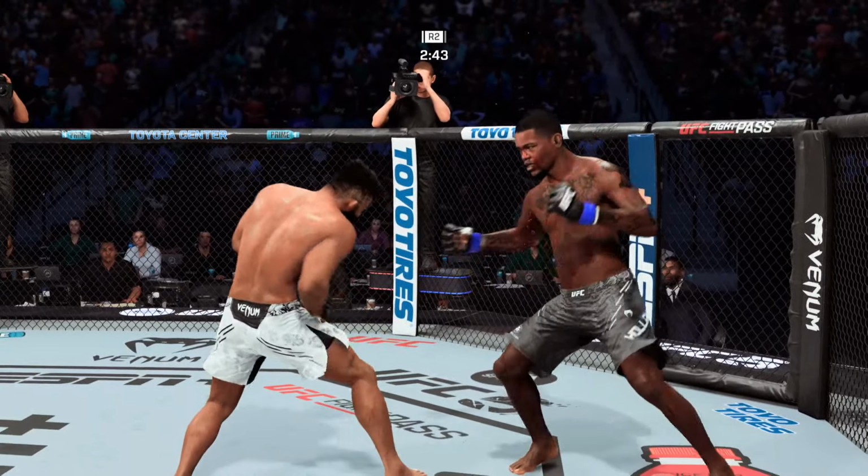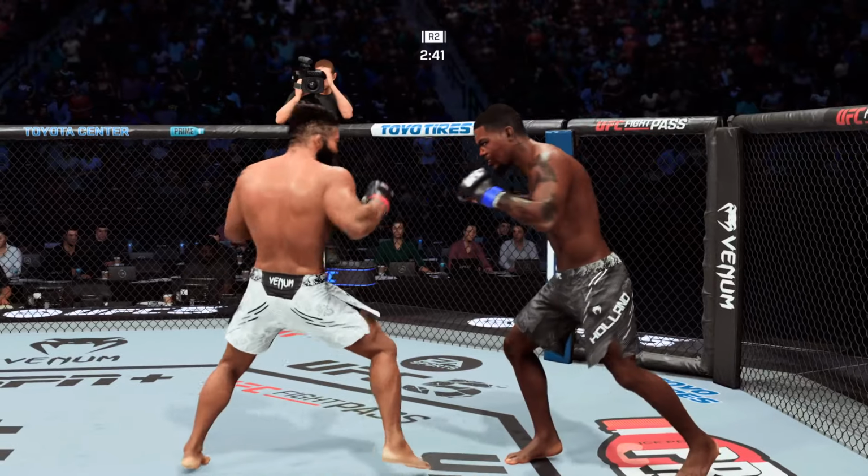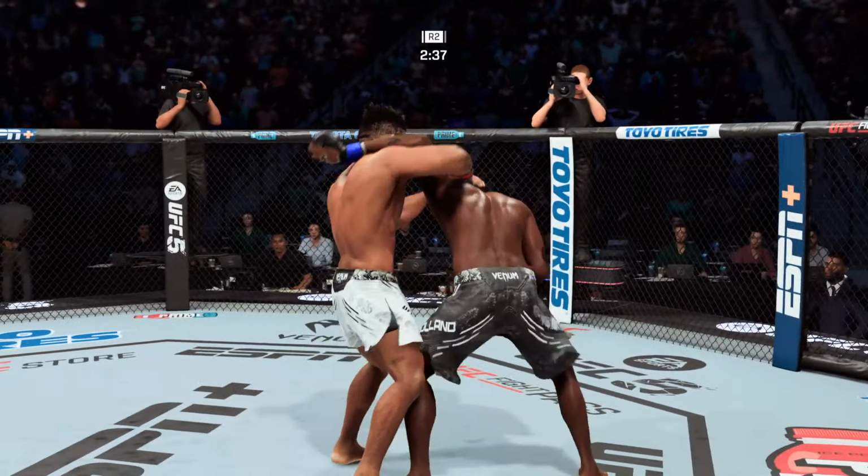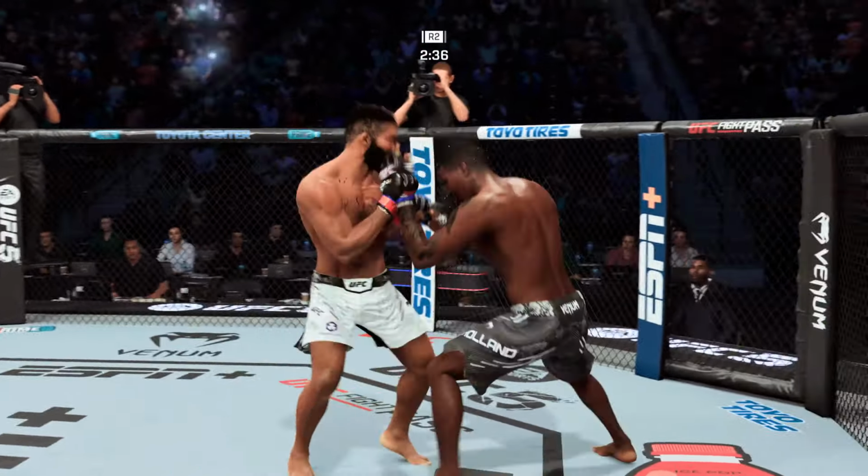Good series of kicks by him there, DC. He has certainly found his range on the feet. When you don't check, you're going to continue to get blasted with kicks. His opponent has not deterred him from keeping on throwing those kicks. We have crossed the midpoint of this fight.